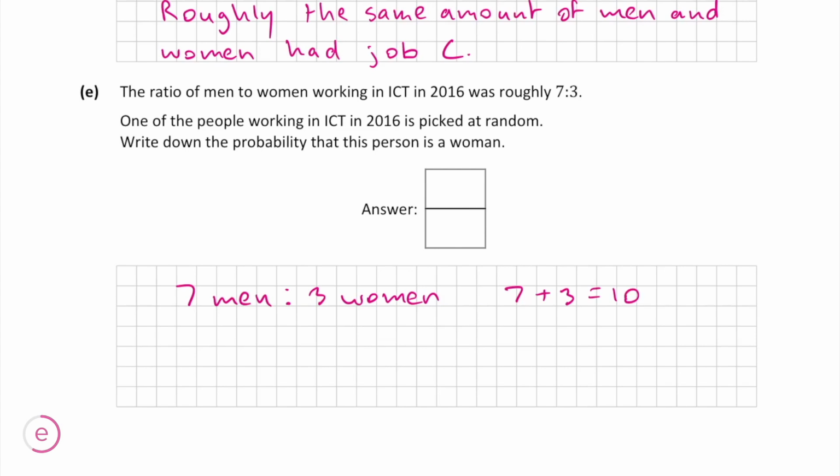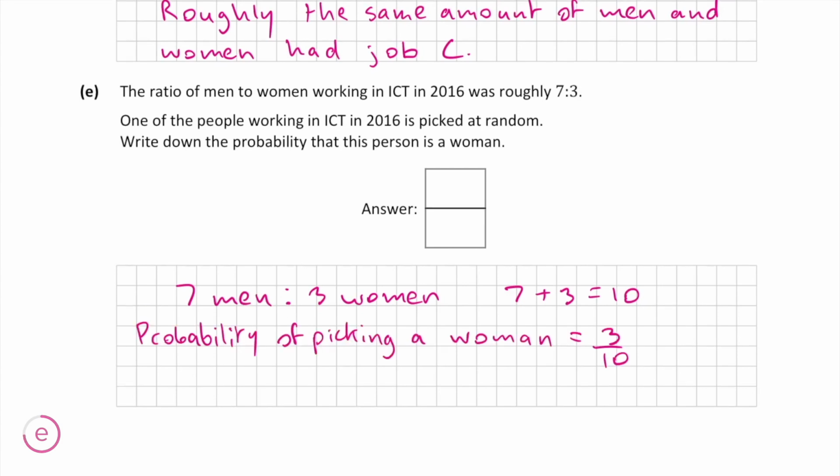To find the denominator of the fraction, we add both numbers in the ratio, so 7 plus 3, which gives us 10. So therefore we can see that the probability of picking a woman is 3 out of 10. So for every 10 people, 3 of them are women. So that's our final answer. That's the end of this question.